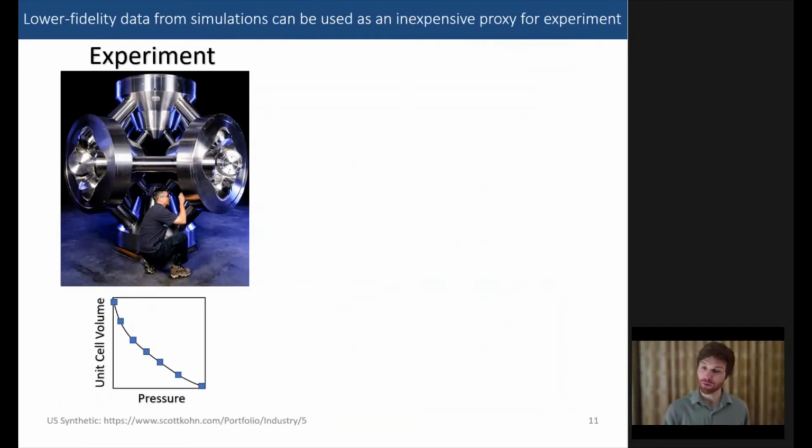And earlier I mentioned that this is compatible with running simulations, something that's very common in chemistry and material science. On the left here you see a diamond sintering anvil. There aren't very many of these in the world. They're very expensive. We're looking at on the order of tens of millions of dollars for one of these, and it can take a very long time to prepare samples and run these experiments. Very expensive process.